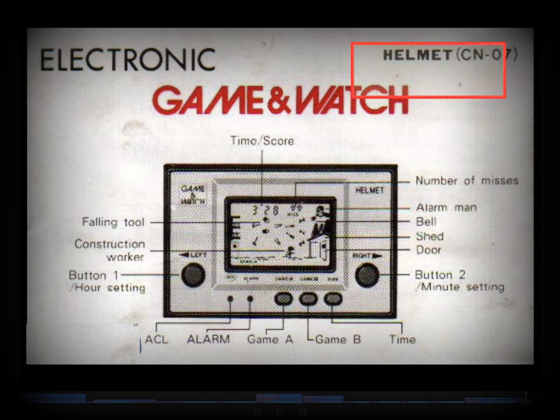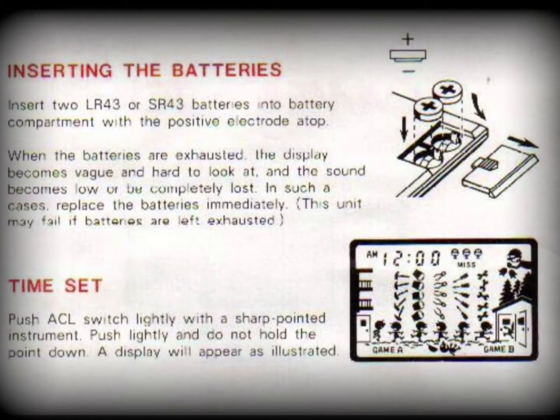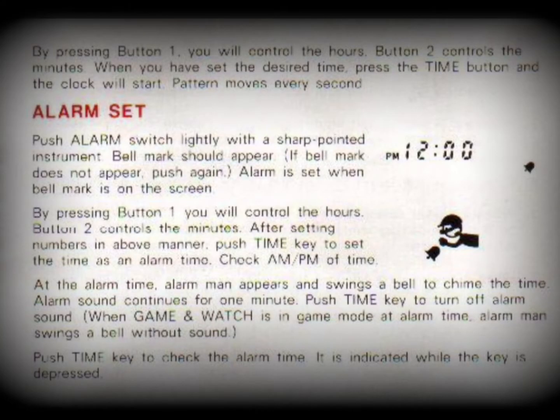Some details. Both Helmet and Headache carried the model code CN-07. Some info about inserting the button cell batteries and technical specs on setting the time complete this page. A little more info on how to set the alarm on the Game & Watch was given and expanded upon, likely due to this being a relatively new function on this system.